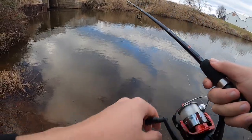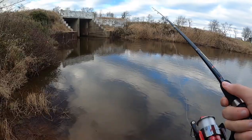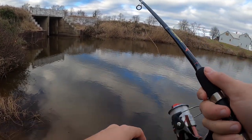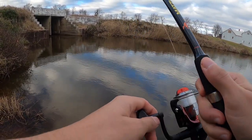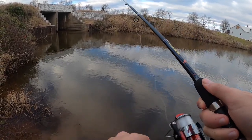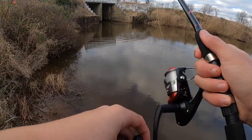I mean, there's crappie, perch, bass, pickerel, especially right under this spillway. I'm very surprised that I literally have not hit anything. Even look at us. Maybe they're just like, eh. Is that a bite?